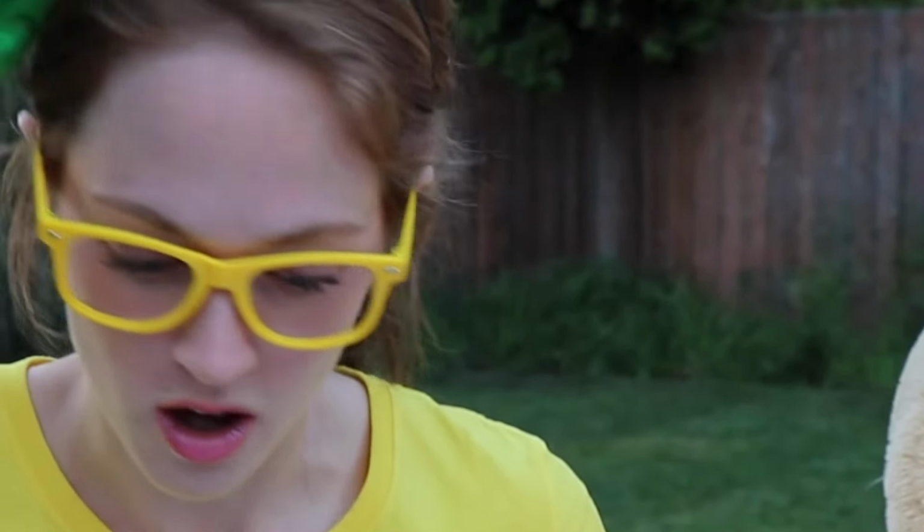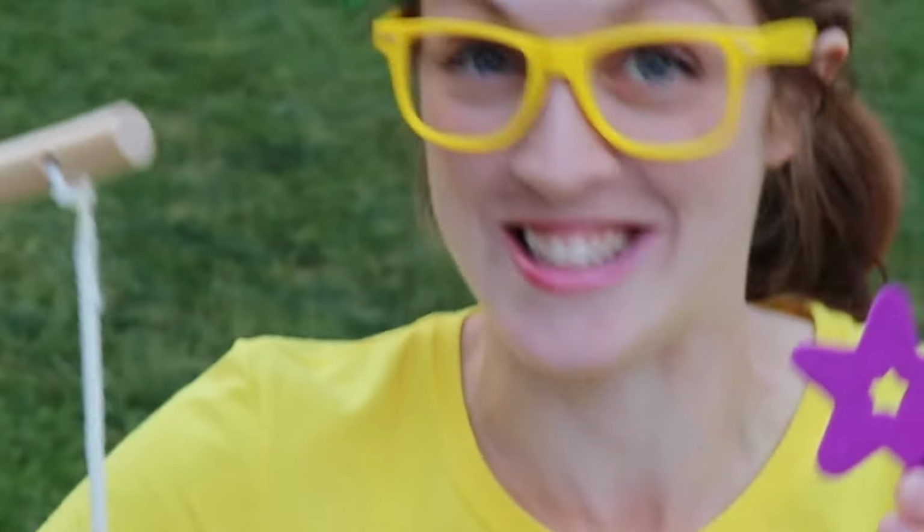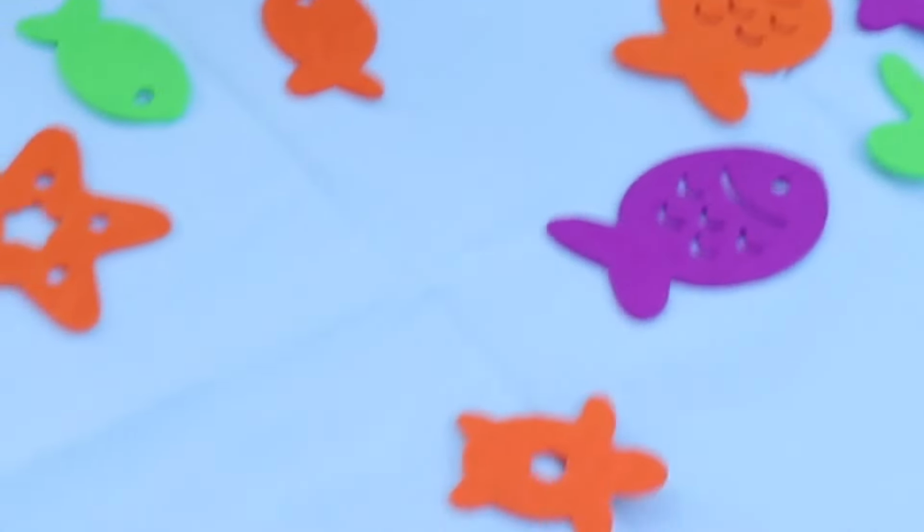Sea star. We have to find another sea star. All right, let's do it. Let's get the rest of the sea stars. Boop. There's one orange sea star. Boop. Purple sea star. Boop. A green sea star. Any more sea stars? Two more.